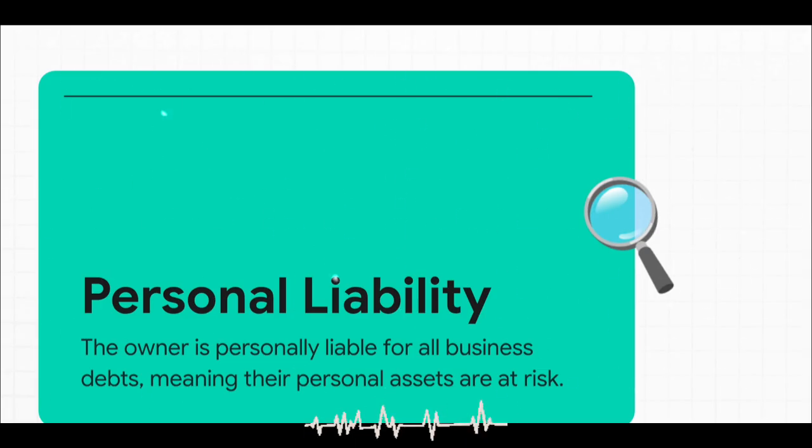It means if your business gets sued or racks up a bunch of debt, they can come after your personal stuff. We're talking your house, your car, your savings account. Yeah. So, for most founders, protecting yourself from that is priority number 1.